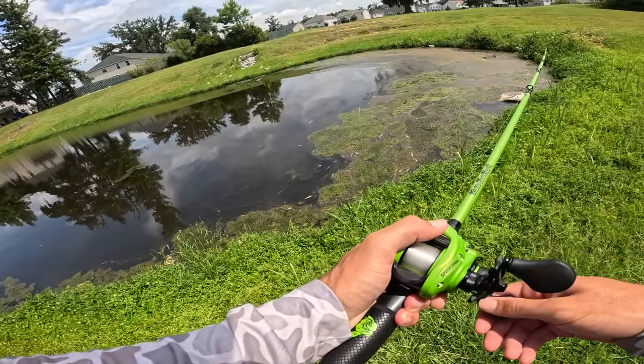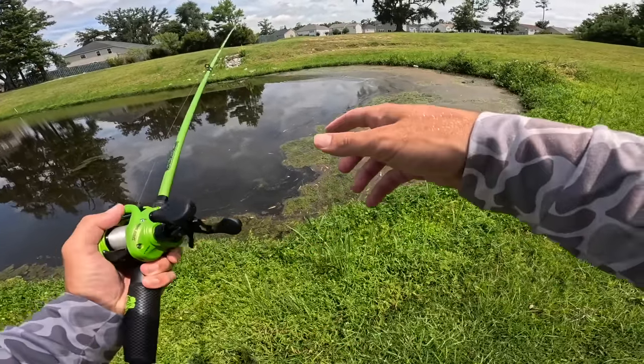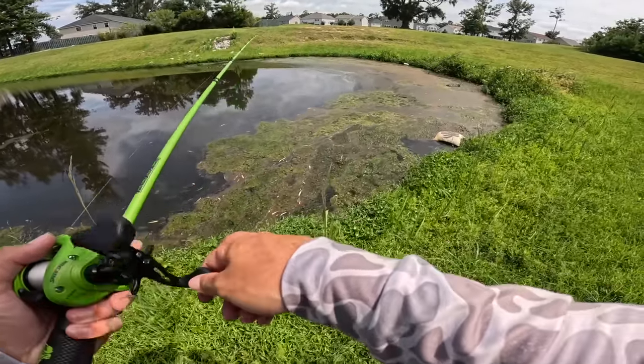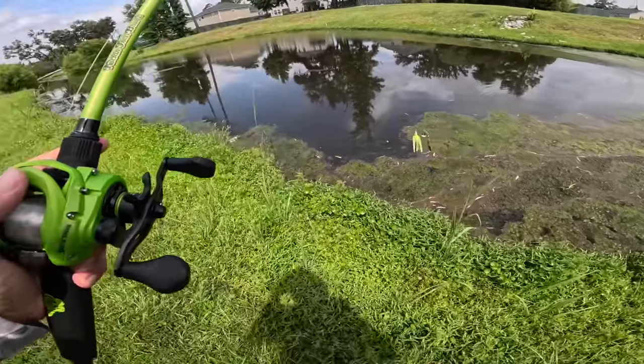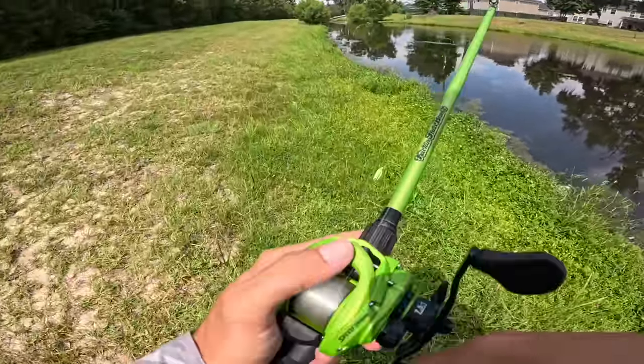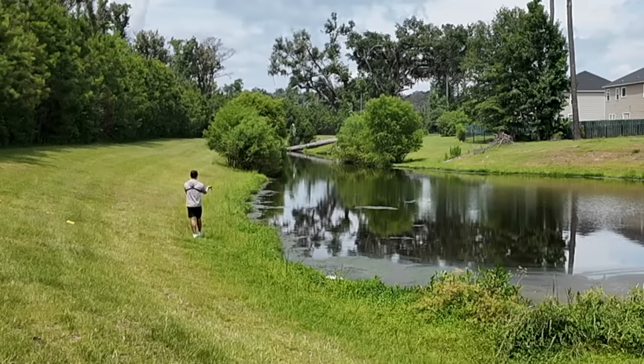And one thing I didn't even think about, guys, look at the slop in this corner. I mean, this would have been perfect for the frog, but I kind of want to hold off until towards the end of the video for the frog, guys. And there was a fish that just blew up topwater on the edge of that bank.